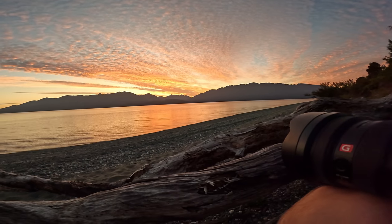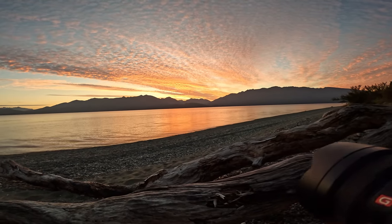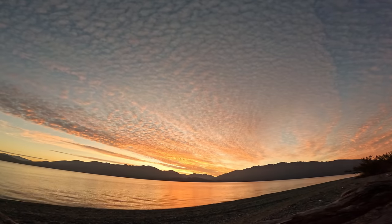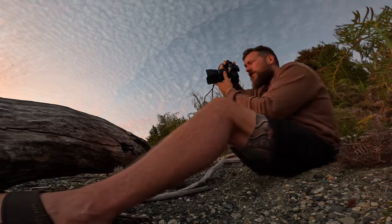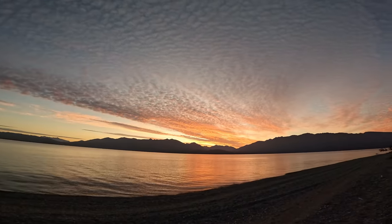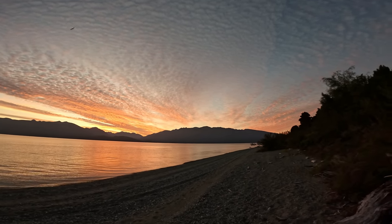Let's do one at 21 mil, just pulling it all in. Now we don't want to sit on this dead tree for too long. It's going to drop off now, I can see it dropping off. One last potential comp before the light completely fades out.